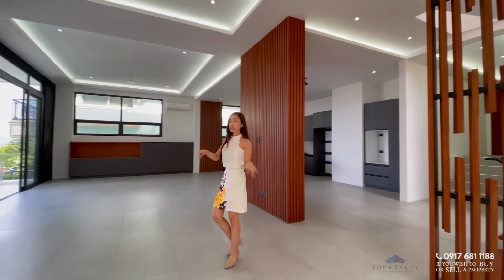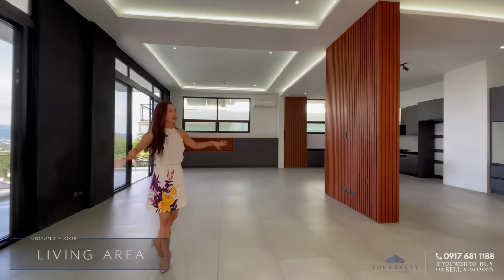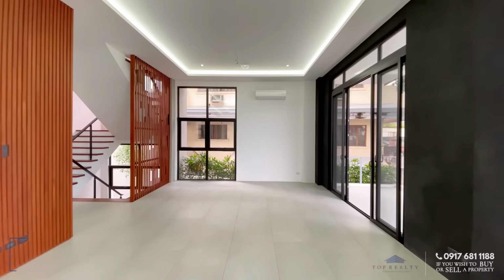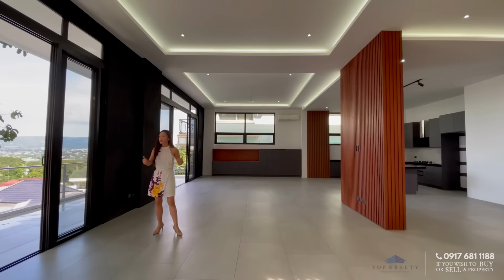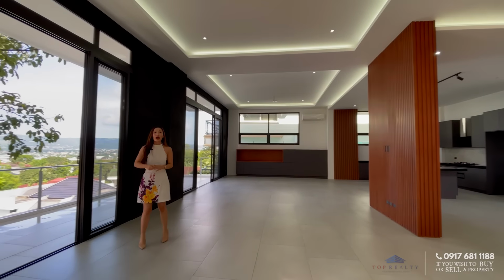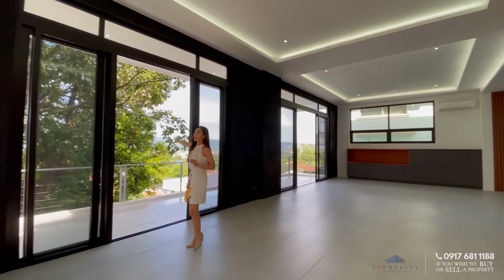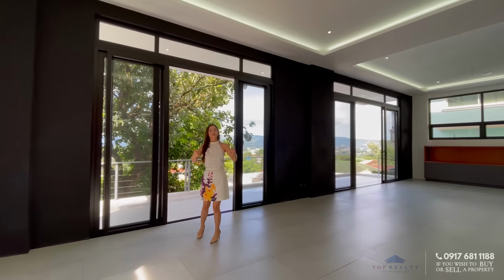Well, there you have it. Now we are at the living area. And let's focus our attention here. You have your big cuts for your tiles, which is very rare from all of the houses that we've toured. You have your huge windows and sliding doors. Okay, I know that you can see the gorgeous view right here, but focus on me.